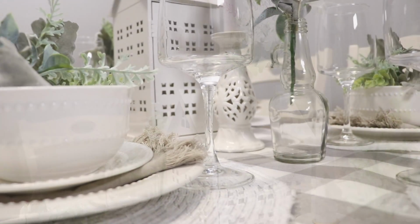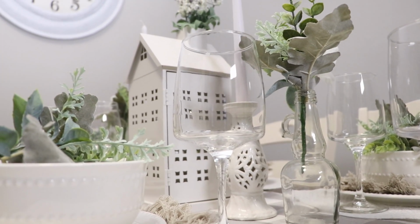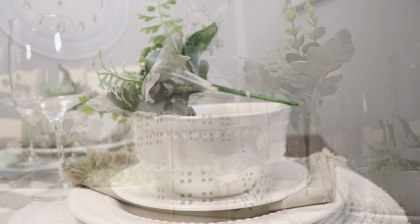All of the beautiful glassware that you see on my dining room table is from Dollar Tree for only $1, and they are worth more than $1 to me.